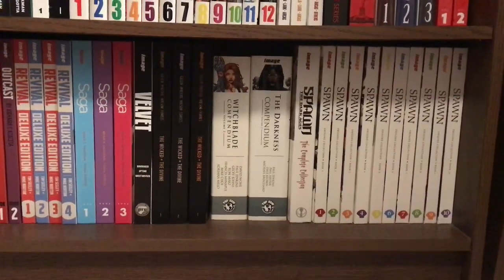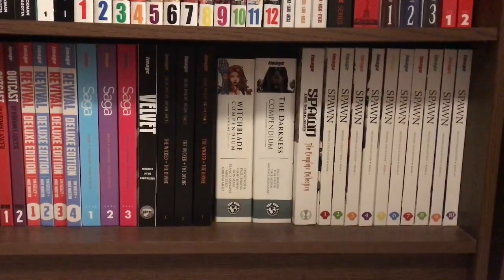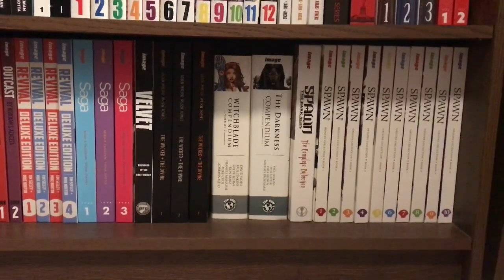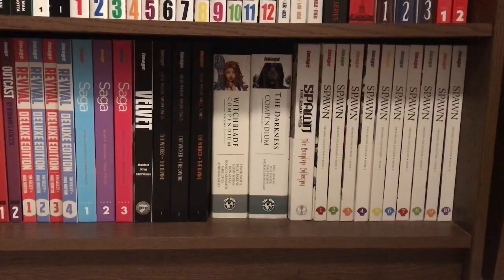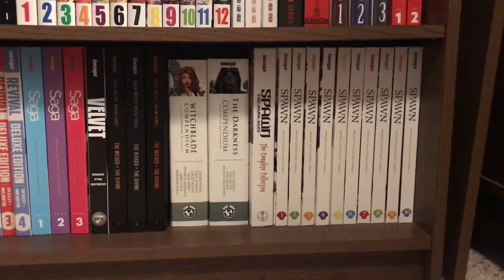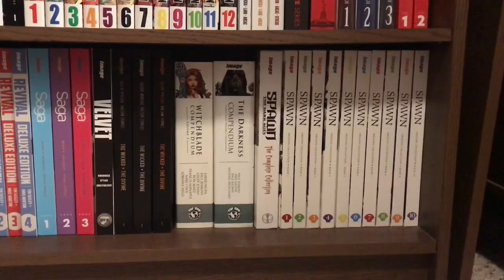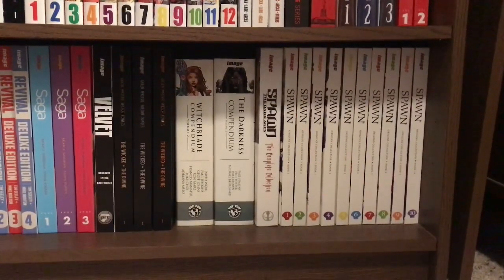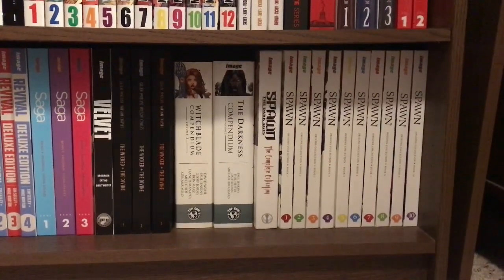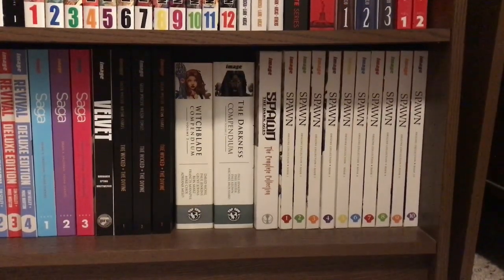I've got The Witchblade and Darkness Compendiums, both Volume 2 hardcovers. Volume 1 of each is so hard to find for a decent price. They are ridiculously expensive. And finally, I've got Spawn, volumes 1 to 10, which I think collects the first 125 issues, I believe. I could be wrong, but I think that's about it. A lot of those are out of print. Really happy to have those in my collection, though. Not crazy about Spawn, but just the collector in me is really happy to have those.